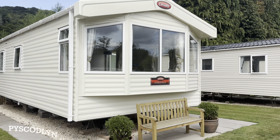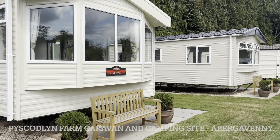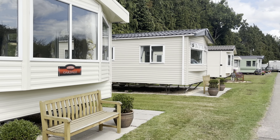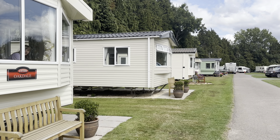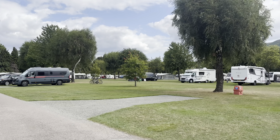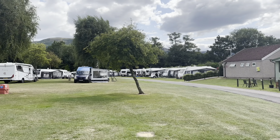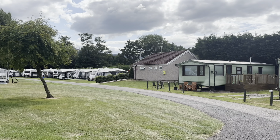We are at Pyscodlyn Farm Caravan and Camping Site, which is in Abergavenny in Monmouthshire, South Wales. It's a really nice site. You can camp with tents, camper vans, caravans. They do have a toilet block.